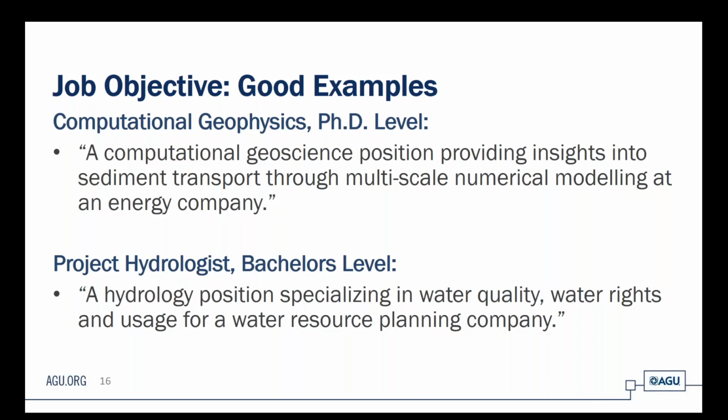So these are 2 examples, one at the PhD level, one at the bachelor's level, of a job objective that was written for a particular job that they wanted to do.